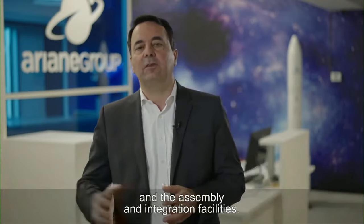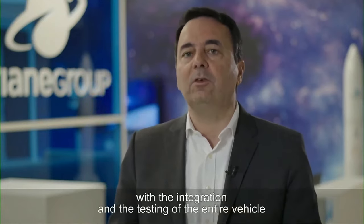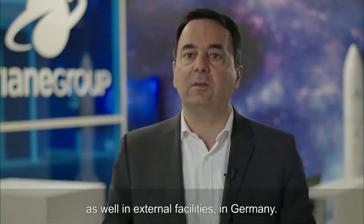Ariane Group provides a key element of the propulsion system for the lander and the assembly and integration facilities. Our orbital propulsion teams supported ispace with the integration and the testing of the entire vehicle in our clean rooms in Lampoldshausen, as well as in external facilities in Germany.